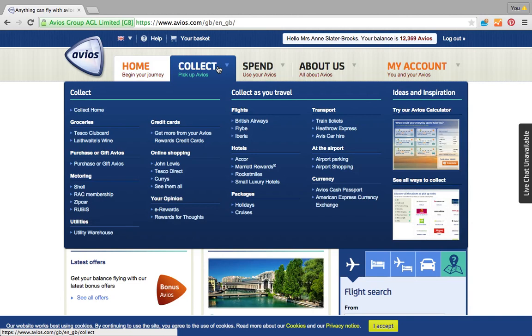I've found this is fantastic because you can earn anything between 1 and 12 AVIOS per pound of spend. So unlike using credit cards or even the flights, you will get so much more for your money if you're shopping through the AVIOS store. I'm not suggesting for 1 minute that you suddenly start spending lots of money in shops that you would not have been spending in otherwise. However, if they are purchases that you were going to make anyway, if you change the way in which you make those purchases, you can start to really benefit from building up a balance of AVIOS for the shopping that you would have done in any case. So I'm going to show you how that works.